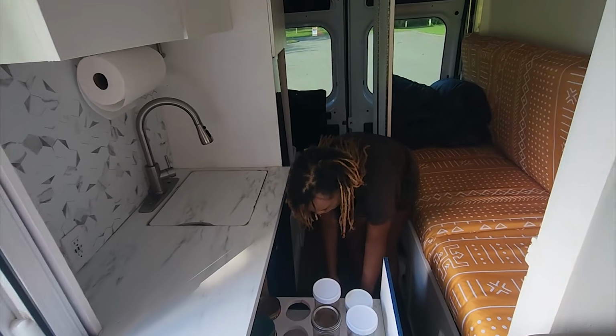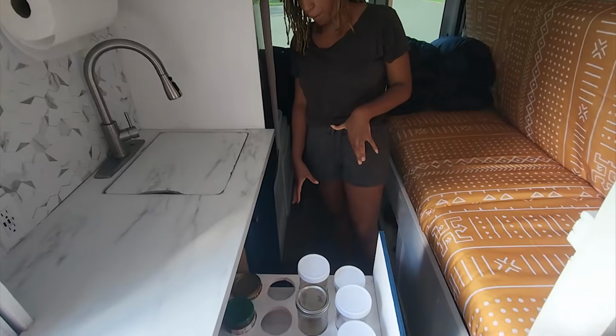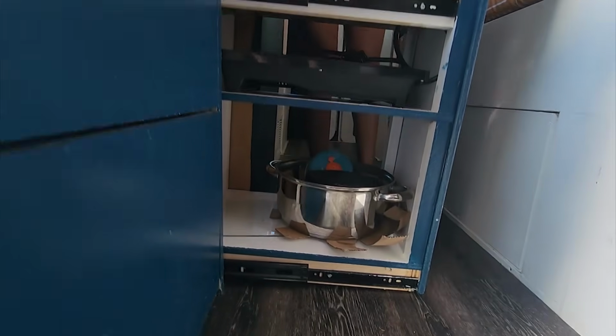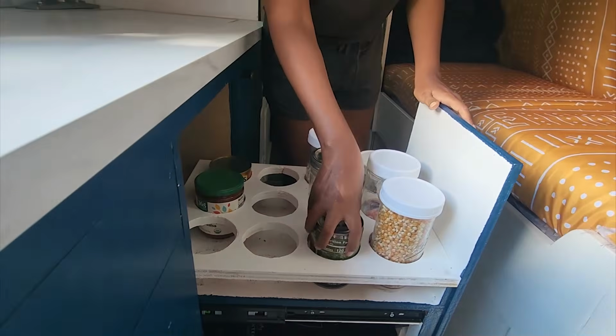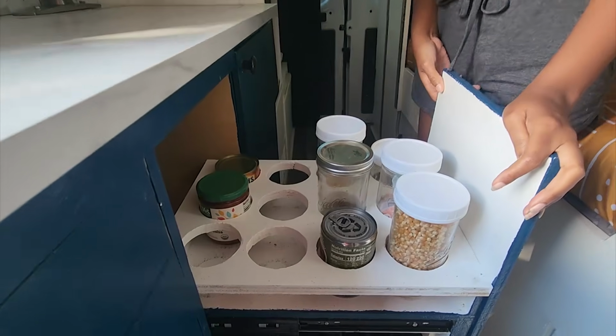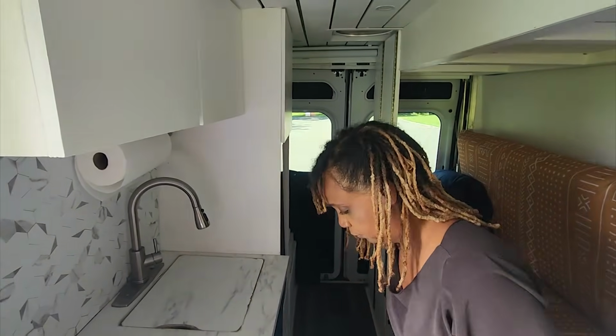And then the final drawer in here houses some of our big pots. And then Mike made this little movable compartment thing that keeps our cans from shifting back and forth. But we can take it out when we don't use it. But it's been very, very useful.